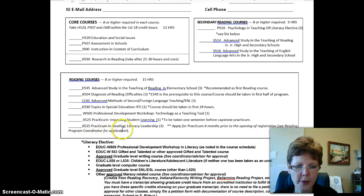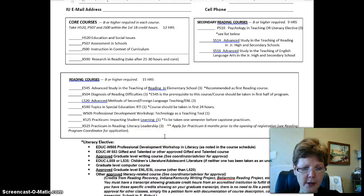And finally, the practicum in reading. This one is not online. You do complete the practicum again in your own classroom, but you will have seminars here on campus, and I will be coming out to observe your teaching to see how you are applying all that you've learned through this program. You need to apply for that practicum very early, usually 6 months prior to registration for the semester you want to take the practicum, so that's way in advance. But again, I'll keep you informed via these emails.